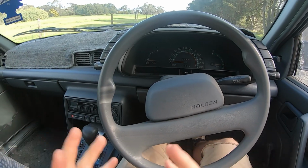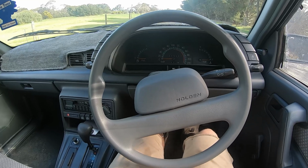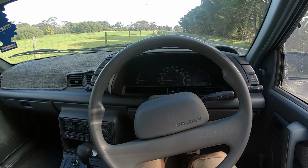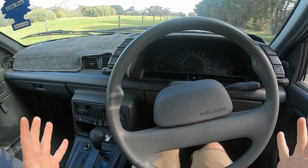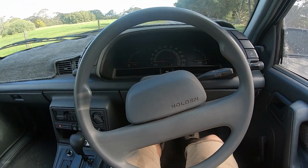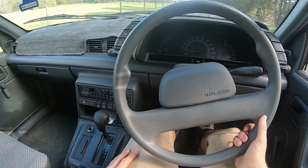All right guys, today we are in a VN Wagon. Now this is a V6 VN Wagon. Now you might be thinking, why are you doing a video on this, Deacon? We've done plenty of VN videos, and this has 250,000 Ks, auto, V6. Why are you doing a video on this car?